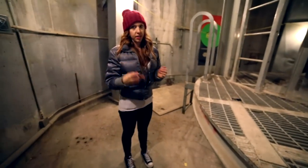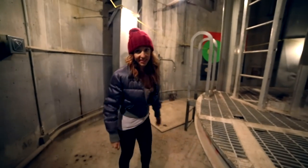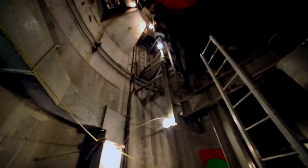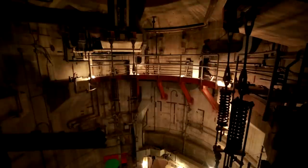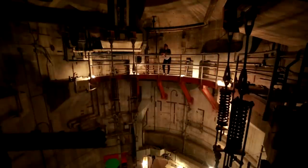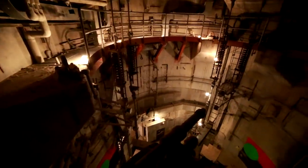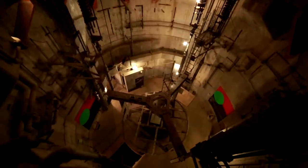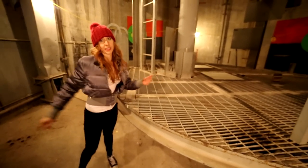So there are actually two levels to this facility. This is the main one, but then there's a second up there. I like to climb up to the second one. And that is one of the antenna silos. Now let's head back down to the tunnel.